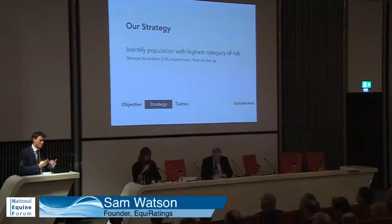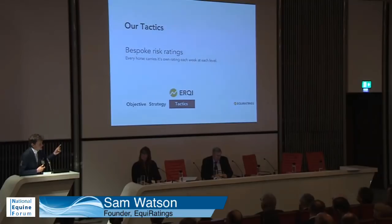that's how we can raise the standards. Rather than trying to make fences smaller or reduce speeds or anything like that, which will actually take quite an element of the sport away. We want to have high performance, but we want to have it safely. And then our tactic is to produce these ratings and to quantify the risk.